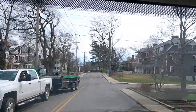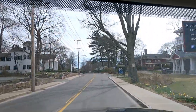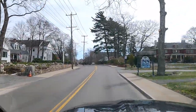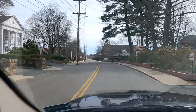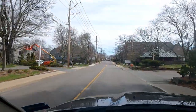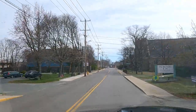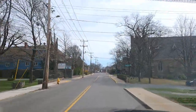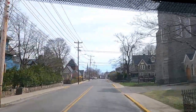And so far, most of the inns are open, not all of them. Looks like Ledge Lawn is not open yet. And here is a motel. And they're still working on it. I don't think it's open quite yet, but it will be soon.